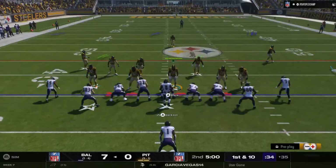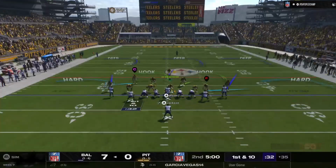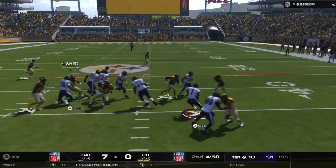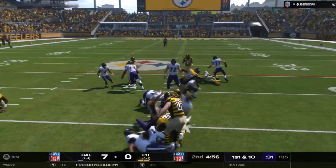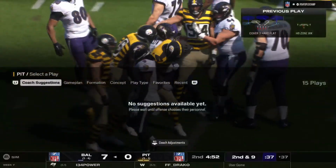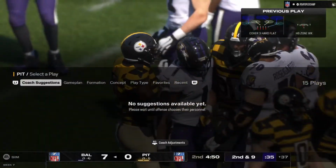Ball out to the 35-yard line as they come up for first and 10. They'll turn and hand this one off. And he'll manage to work this forward to the 37. Patrick Queen, the linebacker, on the tackle.